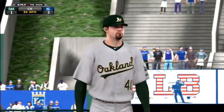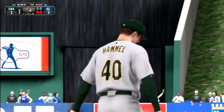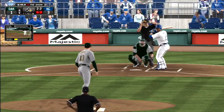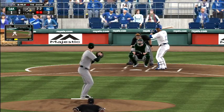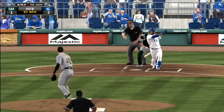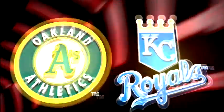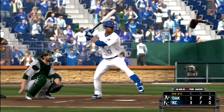Two and two now. 2 balls, 2 strikes. He's set, now the pitch. And a good fastball swung on and missed for strike 3, and the inning is over. 1 left for Kansas City, but they hang on to a 3-1 lead.